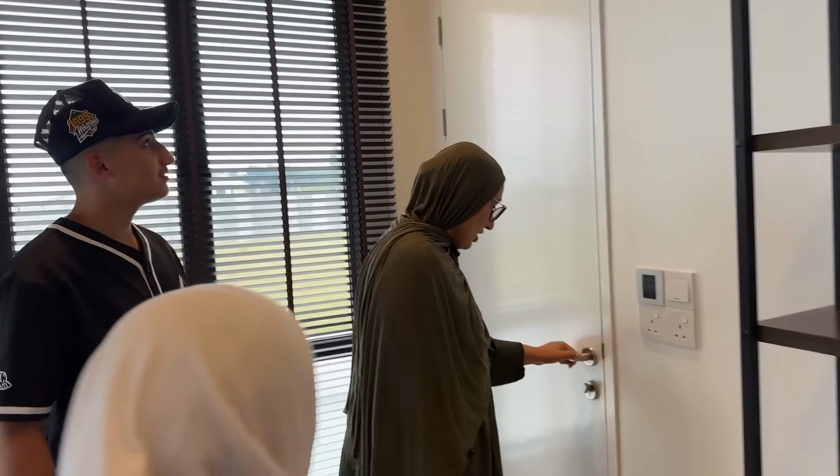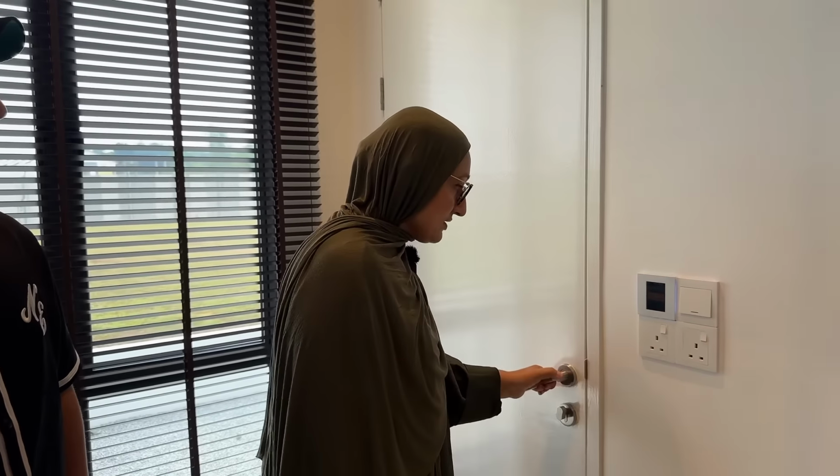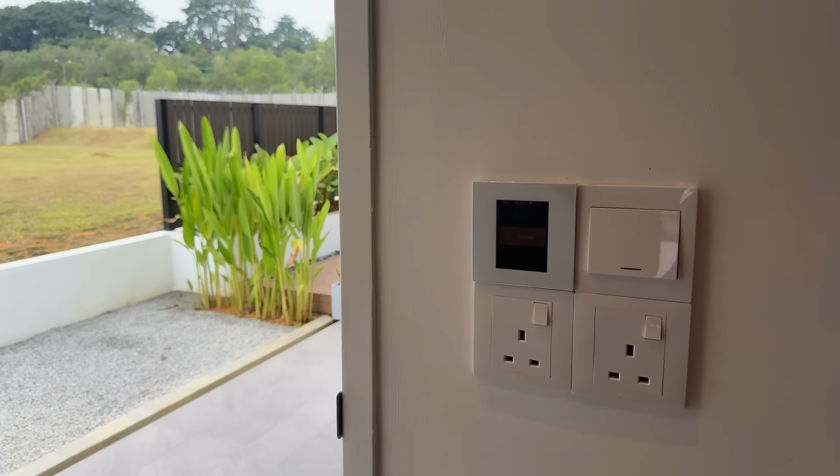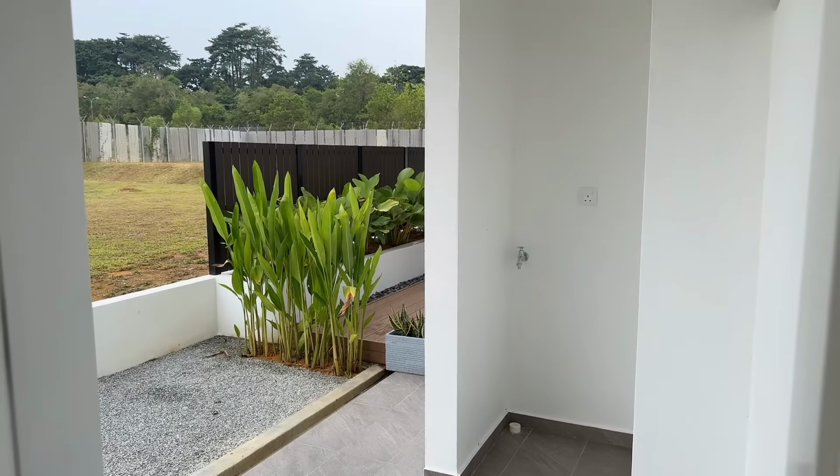I think this door goes out. No, it's a double lock, you see. They're all double locks. And then you've got these systems here. This takes you to the outside garden, but we're going to have a look at the garden in a second. I'm getting really confused by the layout of this house, and I'm just trying to picture mine and see how I can implement what they've done here.